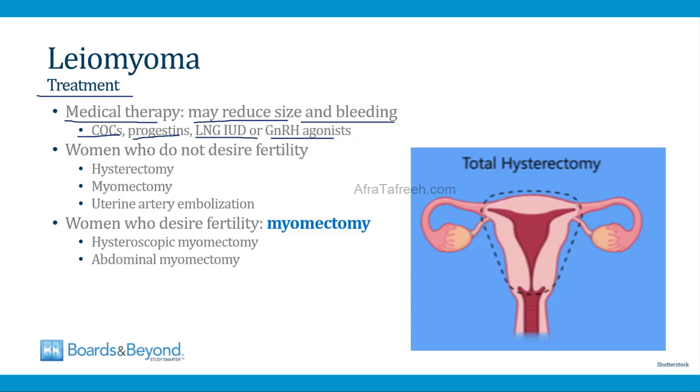There are also many non-medical options for fibroids, and which option you recommend depends a lot on whether the woman desires fertility and wants to become pregnant in the future. For women who do not desire fertility, hysterectomy can be curative for fibroids. These women can also have a myomectomy, which is a procedure where you just remove the fibroid. And then another option is uterine artery embolization, which we'll talk about in a second.